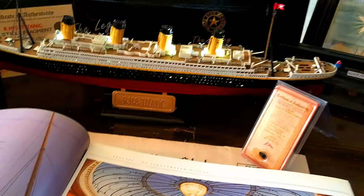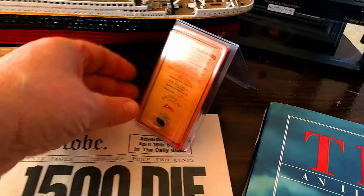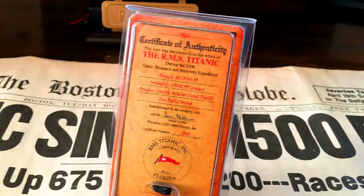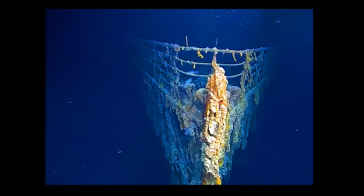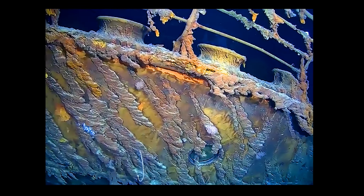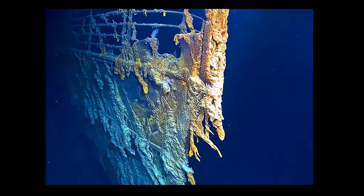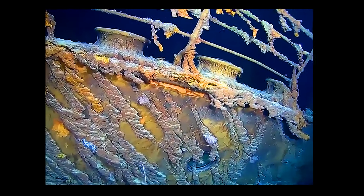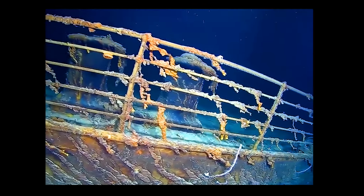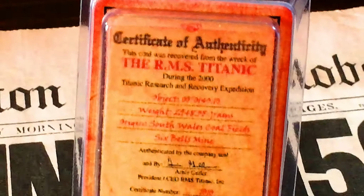I'm going to close the book so I can show you guys the piece a little bit better. And if you have a Titanic fan in your life and you want to get them a little special treat or something special, remember, this is history. This isn't made up. This is actual coal that went down on the Titanic. Really nice. And I apologize for my shaky hands.